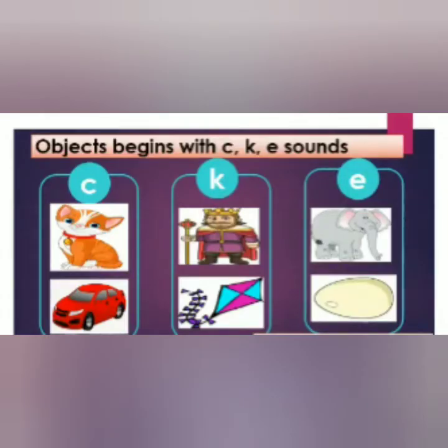Here are some words which begin with these sounds. K, car, k, cat, k, kite, k, king, and k. What is k? Kite and king, right? And elephant, egg.